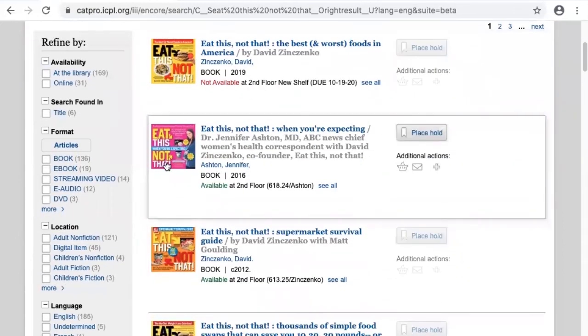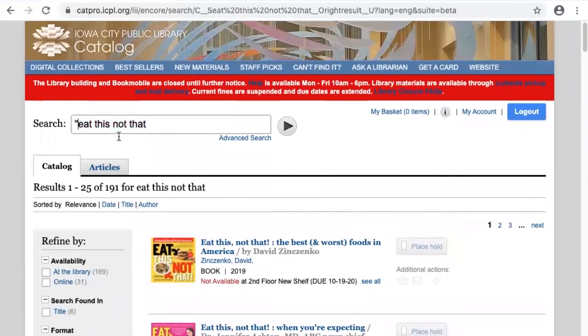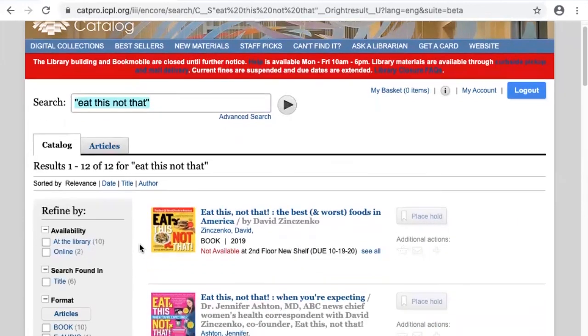And the ones that I'm looking for are at the top, but if I put this in quotes, you'll see that it goes from 191 down to 12. So if you're searching for something and you get lots of results and you wish that you would have tried a different way, consider putting it in quotes. You also can always do an advanced search if that's better too.